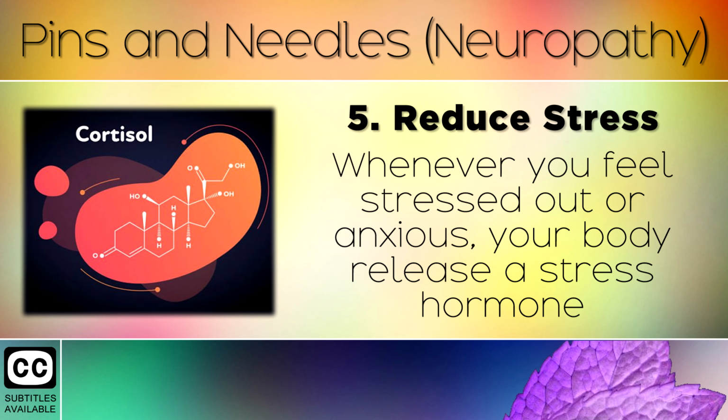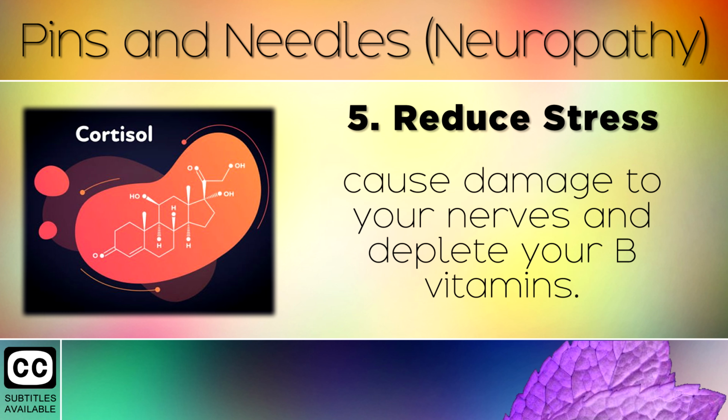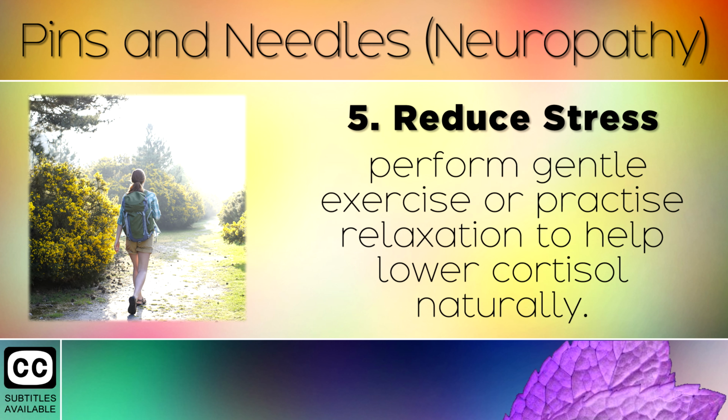Remedy 5. Reduce stress. Whenever you feel stressed out or anxious, your body releases a stress hormone called cortisol, which can raise your blood sugars, cause damage to your nerves, and deplete your B vitamins. Take long walks in nature, perform gentle exercise, or practice relaxation to help lower cortisol naturally.